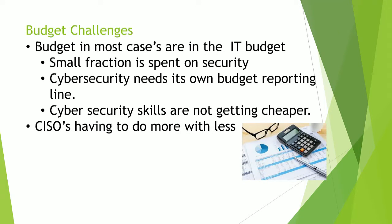The budget challenges. In most cases, the security budget is part of the IT budget. I don't think it should be. However, we have to spend a percentage of our IT budget on security. And again, one of the challenges you always have when communicating with the finance people is, what have I got for my money?